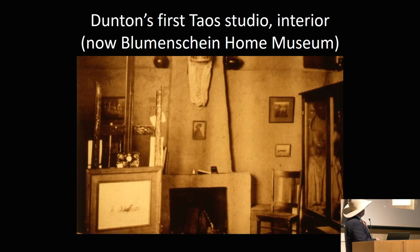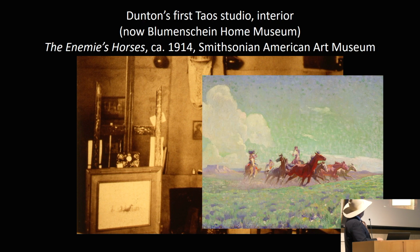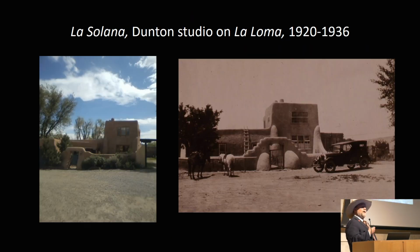So this is the interior of the studio with The Enemy's Horses on the easel right here, a painting that's at the Smithsonian American Art Museum now. So all of it's still there. You can visit this today. And he lived there until about 1922 when he moved to La Loma, which is a little west of Taos Plaza. La Loma means little hill or hill. And this is the studio as it looked about 1922 when he bought it, and that's the way it looks today.